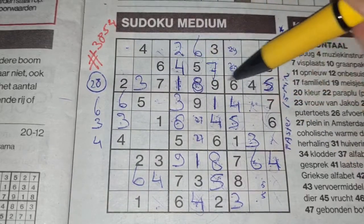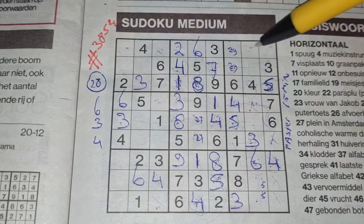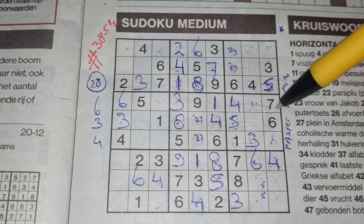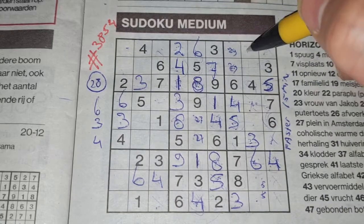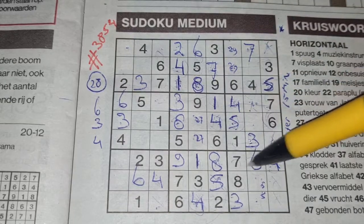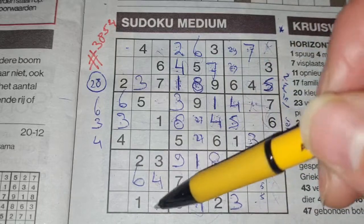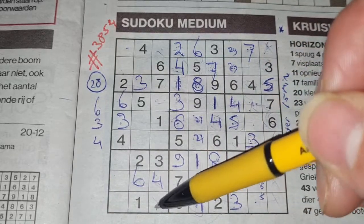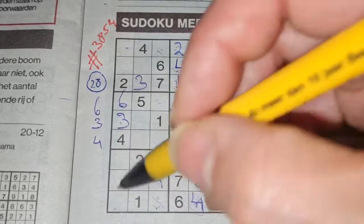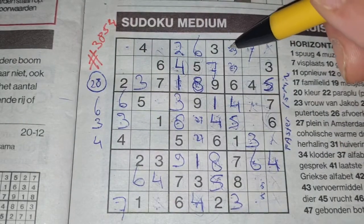So we have a 7 in the third row, 7 in the second row. So in the first row, the only 2 places left for the 7 should be here or there. We see there's 7, no 7 there. 7 should be here. 7 in this row, 7 in the row below. So in the last row, the only 2 places left for the 7 should be here or there. We see there's 7, no 7 there. 7 should be here. Okay.